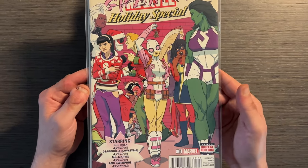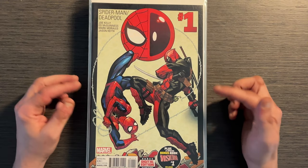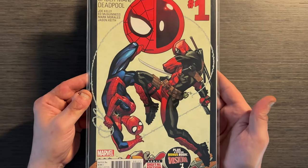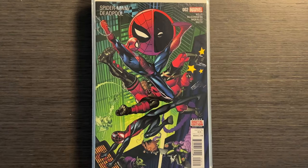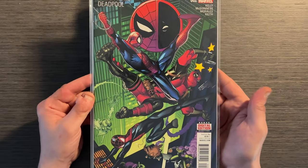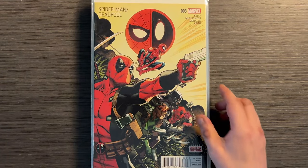And now we get into runs. Spider-Man Deadpool issues 1 to 14 consecutive. Still missing issues 15 to 50, but a great start for me to start reading the Spider-Man Deadpool series. The premiere issue alone is worth like $35, so I'm very happy with this purchase.